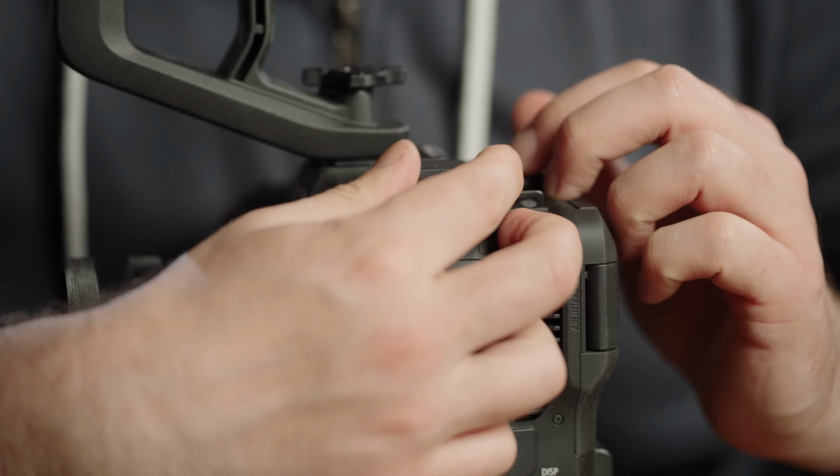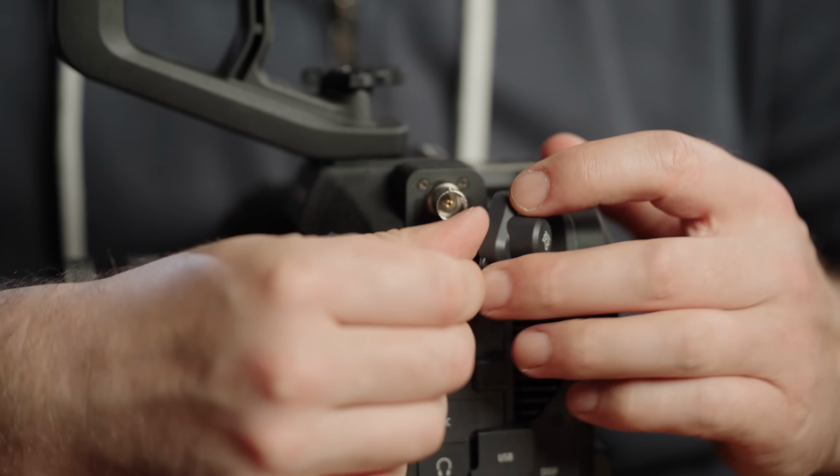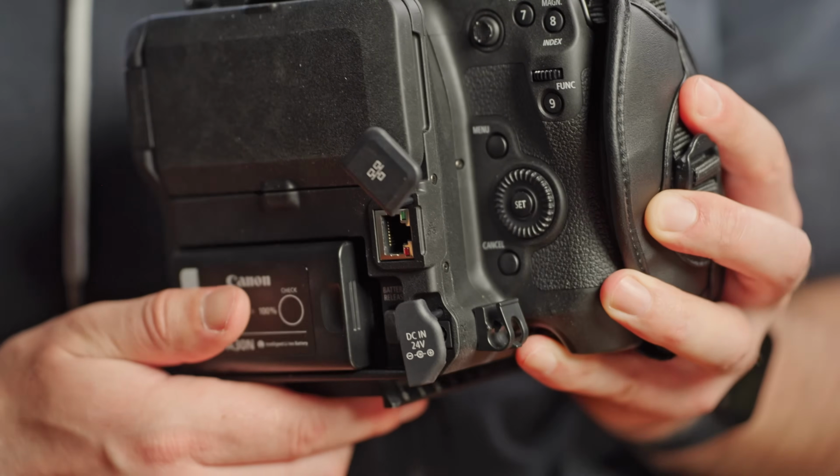The second major update is a 12G SDI port on its side, so now you have a professional option for running a camera feed out of the camera. It's got a new Ethernet port for streaming. The rest of the camera is pretty similar to the C70. But those new features are a hell of an upgrade.